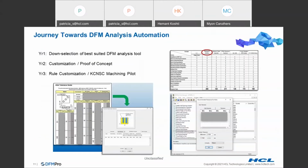So in getting into our journey towards DFM analysis automation, we began with vetting various tools to support DFM analysis.